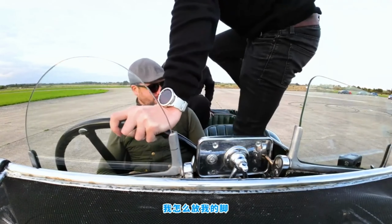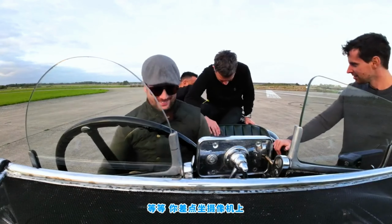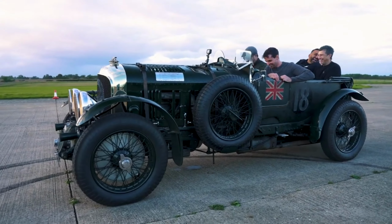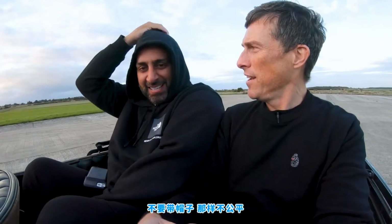Right, okay. Where are we putting my feet? Don't sit up there, you knobhead. Where am I putting my feet, you knobhead? Don't you're going to sit on the camera, wait. That's fine. You're going to sit on the camera, you knobhead. Where are the seat belts? They're over there in the other cars. Okay. It's all right, actually, isn't it? Cozy? Yeah, we're quite cosy. You won't be in a minute. Oh. Don't put your hood up, that's not fair.